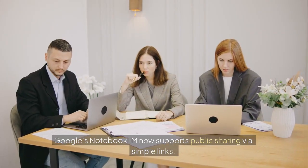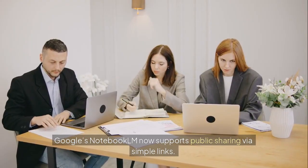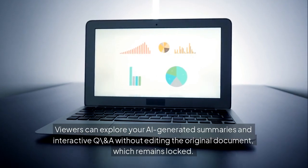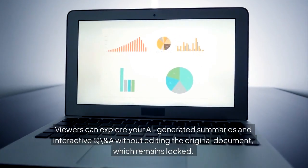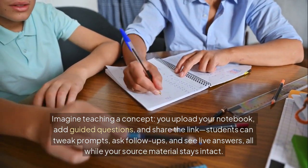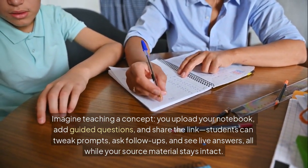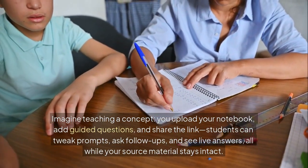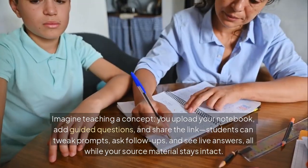Google's NotebookLM now supports public sharing via simple links. Viewers can explore your AI-generated summaries in interactive Q&A without editing the original document, which remains locked. Imagine teaching a concept. You upload your notebook, add guided questions, and share the link. Students can tweak prompts, ask follow-ups, and see live answers, all while your source material stays intact.